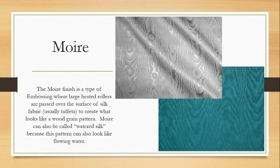Basically what happens is the heated rollers create this sort of wood grain pattern by changing the luster of the fabric with the heat and altering it. Moiré is also sometimes called watered silk because this pattern can kind of look like flowing water. I always tend to relate it more to wood grain, but hey, if some people think it looks like water, go for it. Apparently, since it's often called watered silk, more people think it looks like water because it's not called wood silk. So, I guess I'm wrong.